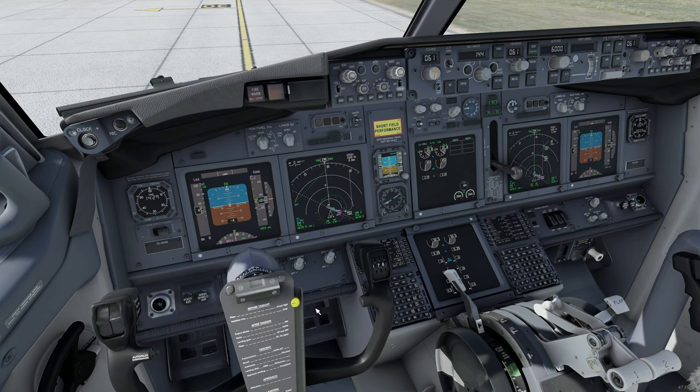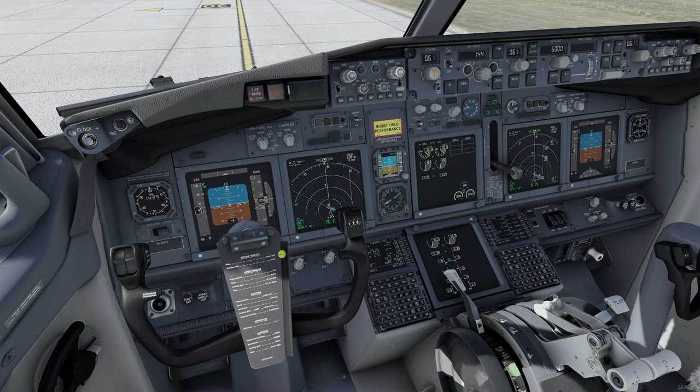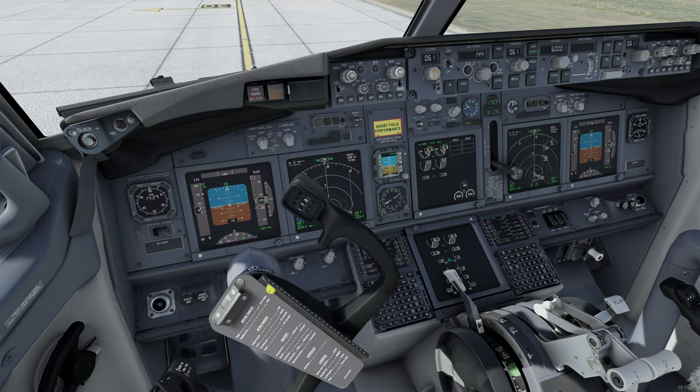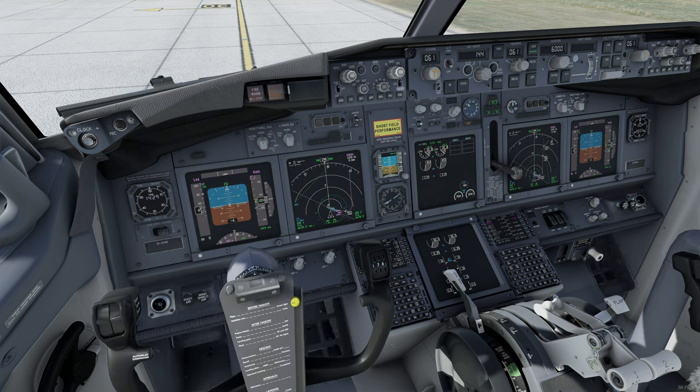Flight control check. Pull up. Pull down. Neutral. Left. Pull right. Neutral. Rudder. Full left. Right. And neutral.